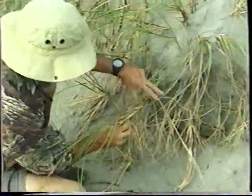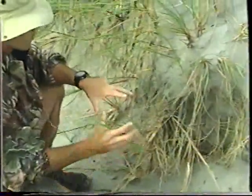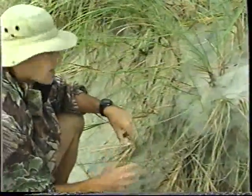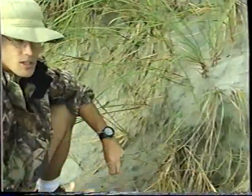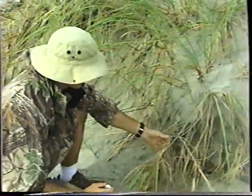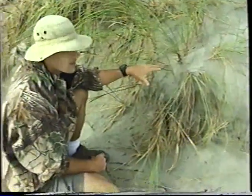And all these interconnected branches and stems and roots right here all come together to form this web that holds those sand grains in place. Without the natural process of beach accretion, which means beach building over time, without this right here, you would never have that process taking place.